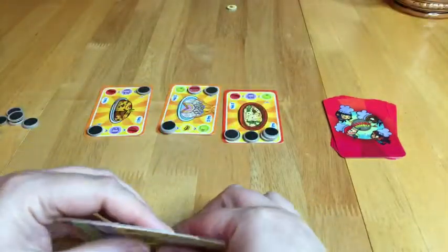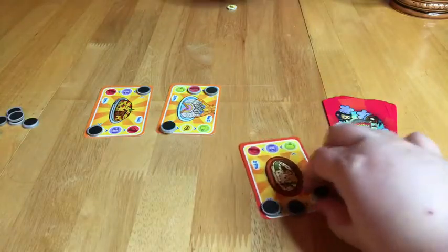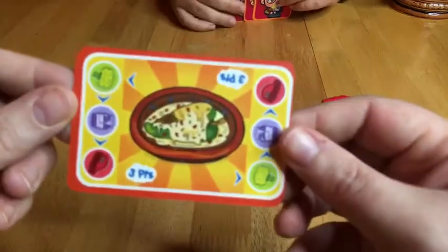So when a food gets completed, the person who completed it gets the card to show the points, and any wild cards on it go back to the person to be able to use again.